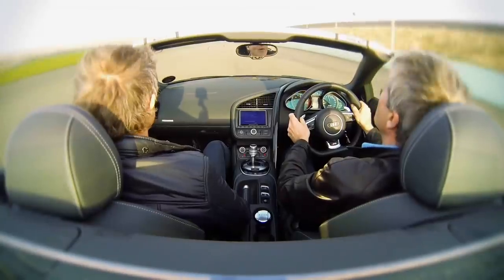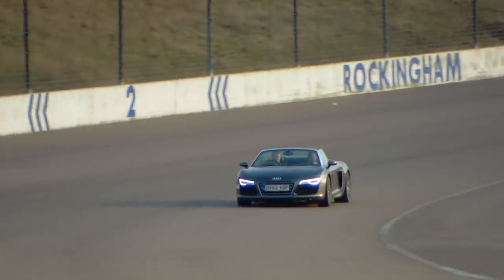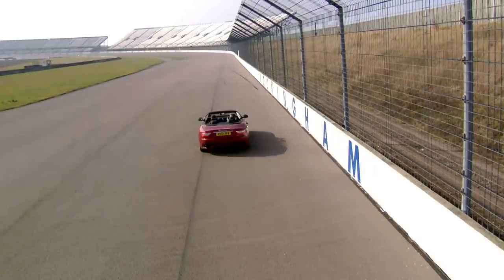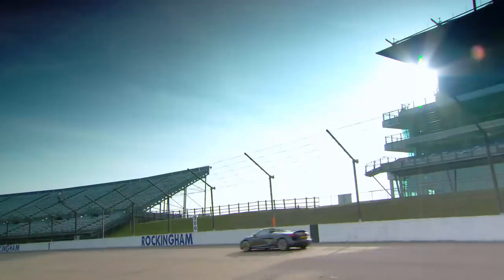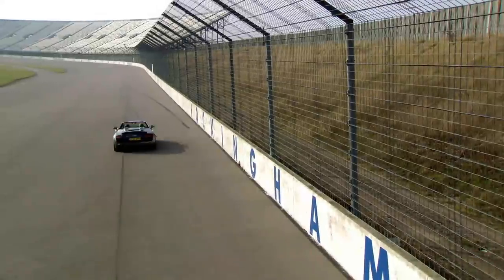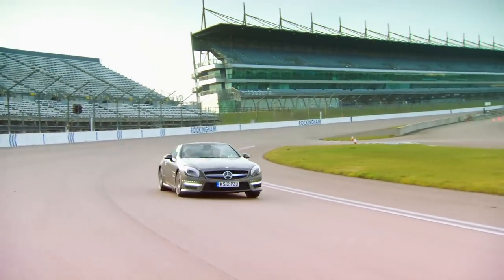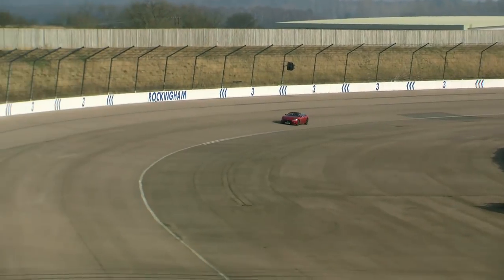Coming up, we hit the autoroute. Only two cars can go through to the final, so our next test is crucial. We've now left the toll booths behind and we're powering down the autoroute. The biggest problem with any convertible is the noise and turbulence caused by blustery air as it enters the car's cabin, which brings us on to test two.